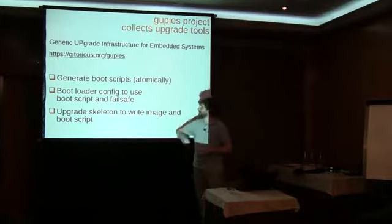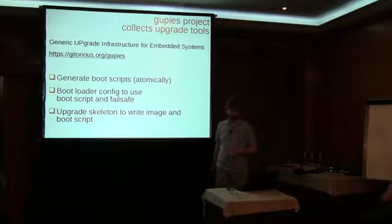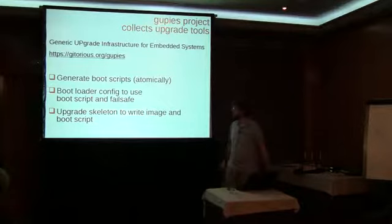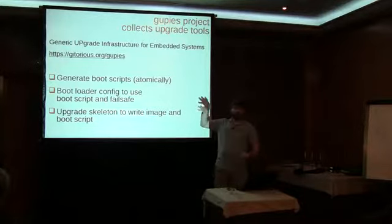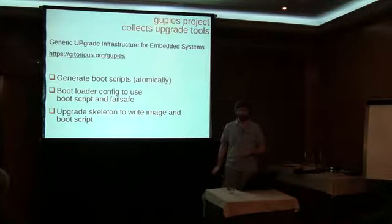It will also have the bootloader configuration, so the environment variables to use those boot scripts and fall back to the failsafe modes. And it will have the skeleton, so the pieces that you need to write an image to flash or write an image to SD card or whatever.